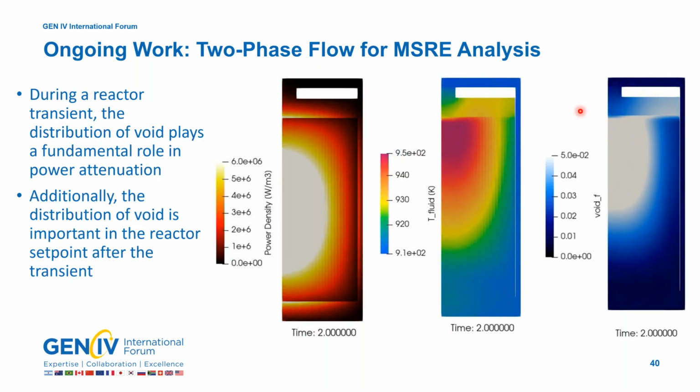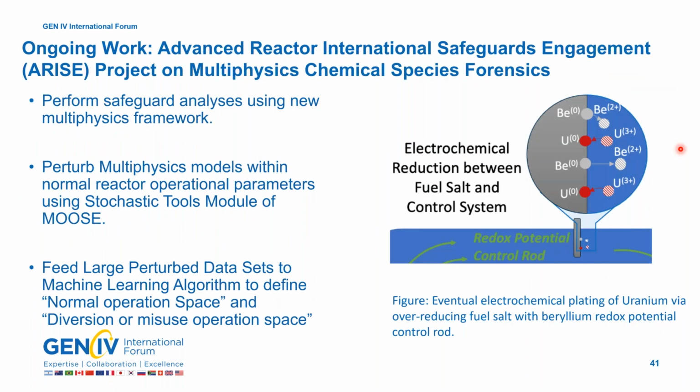Oh yes, this is just a little video here showing the reactivity insertion transient of the power density, cycling, and then we have the temperature increase in our fuel salt, and correspondingly we have our void that is also starting to form and then diffuse and be transported through the loop. So that's something that we have ongoing right now.